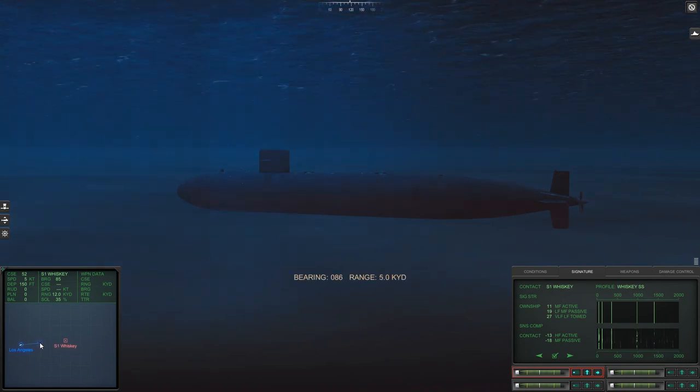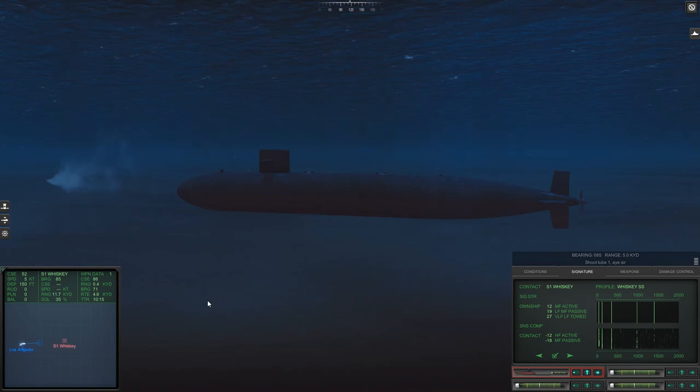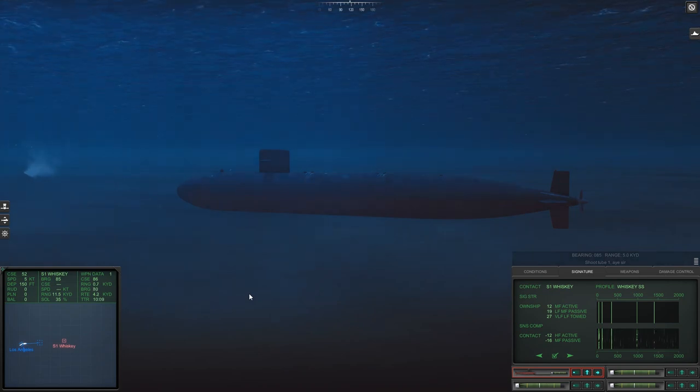Bearing 085. Range to enable 5,000 yards. Shoot tube 1. Shoot tube 1. Aye, sir. That whiskey is going to have a hell of a bad time very, very shortly. I reckon he's on about that heading. I reckon that plot is actually pretty damn close. Now, the reason why I've enabled that weapon so short is just because if he gets closer and I don't realise it, I'm at least going to notice.